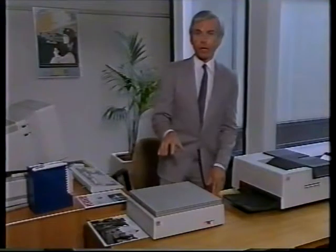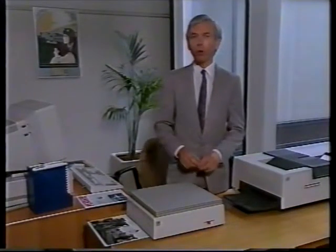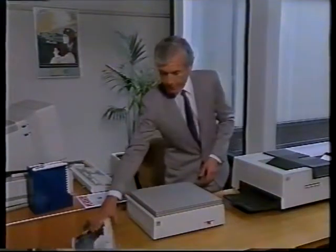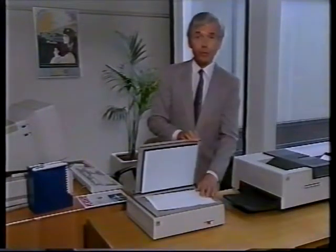Now, over here is a piece of equipment that's unique to desktop publishing. It's called a scanner. It's a sort of photocopier for computers. Company logos, technical drawings, even photographs can be converted to the code the computer needs to produce an illustration.